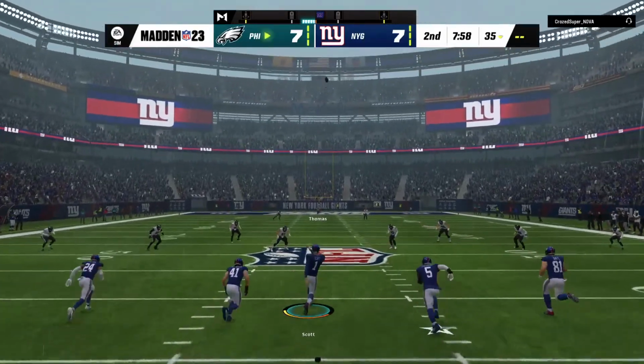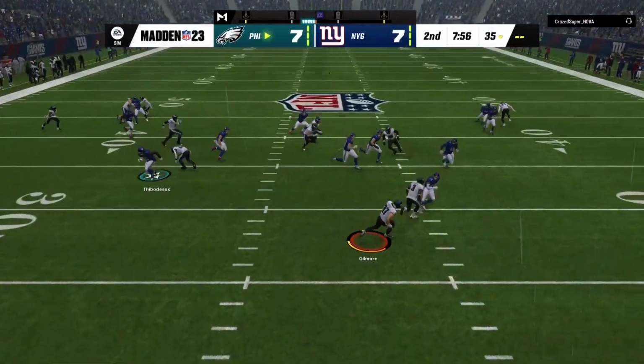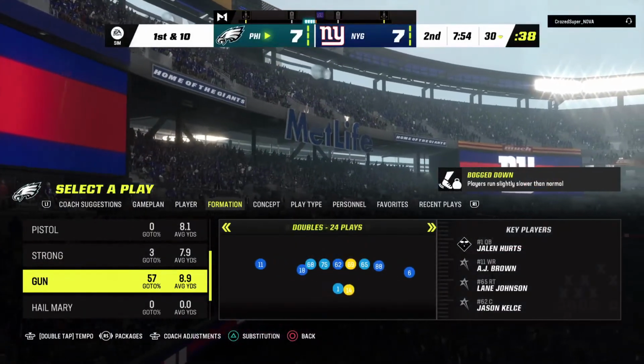So all even at 7 now as they kick it away. Very short kick taken right at the 20. And a nice return sets him up pretty good here right at the 30-yard line.